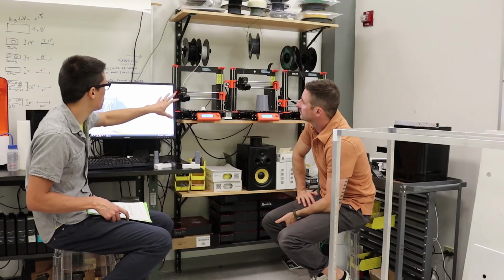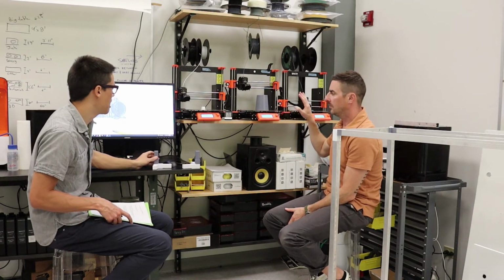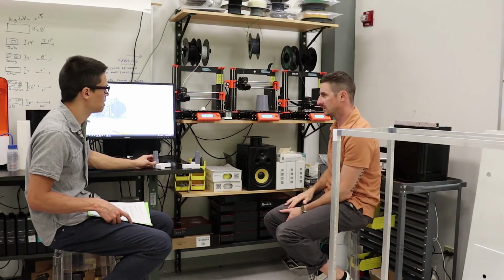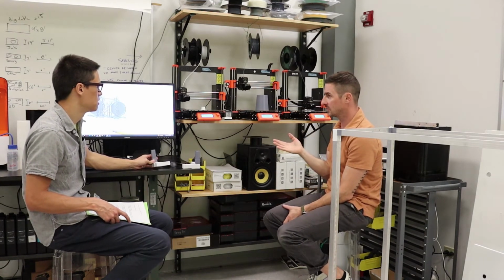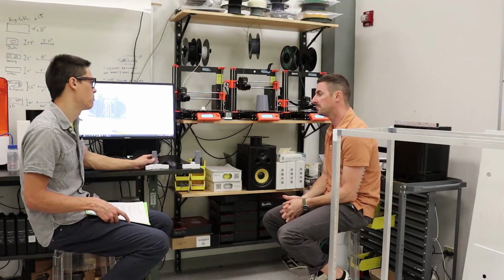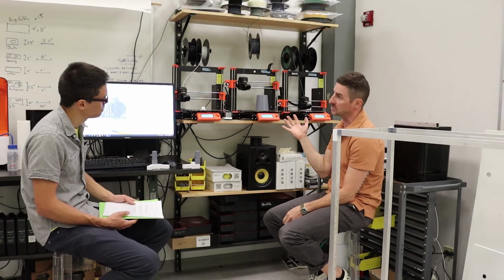So basically the 3D printers are all plastic, right? Yeah, everything is plastic. We use PLA. We've used a variety of materials over the years. We used to have a Z-Corp machine, which was a powder and glue machine. That was super slow, but made pretty nice parts. We had an ABS machine for a long time.